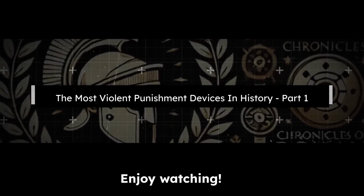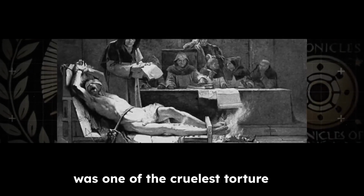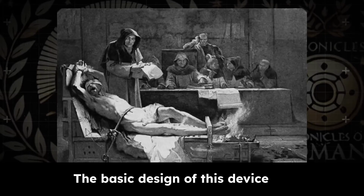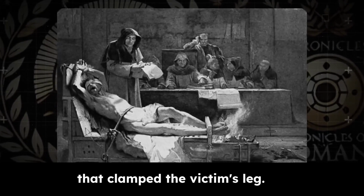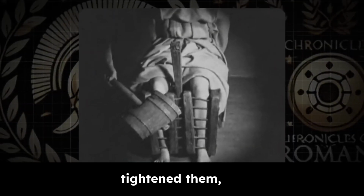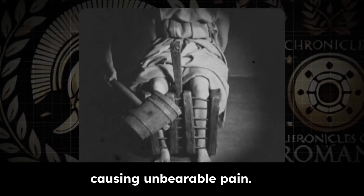Enjoy watching. The Spanish boot, or iron boot, was one of the cruelest torture tools used in Europe, especially during the Inquisition. The basic design of this device consisted of two metal plates that clamped the victim's leg. The plates were fastened with screws, and the executioner gradually tightened them, crushing bones and soft tissues, causing unbearable pain.